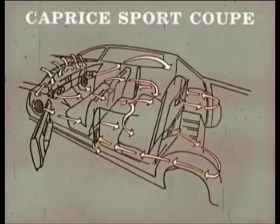On Caprice Sport Coupe, air enters through the hood air inlet, passes through the cowl, and is released from manually adjustable outlets at the ends of the instrument panel and through the cowl side vents. Then it circulates throughout the entire passenger compartment, under the rear seat, through the trunk, and is exhausted out of the car through a pressure relief valve in each door lock pillar. On all other Caprice models, which have ventipanes, a slightly modified system is employed.